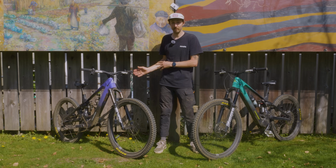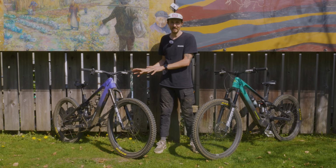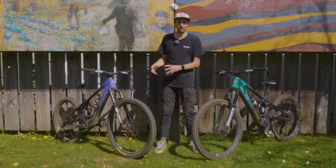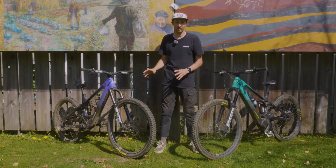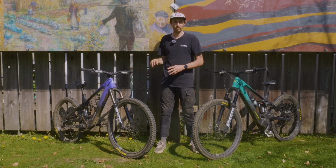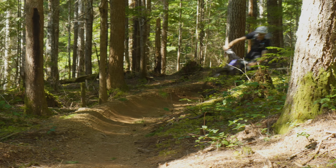140 millimeters of travel, some people trip out about that. But again, when you get on these high pivot bikes from Forbidden, they ride like so much more. And I was super impressed with the 140, 150 setup on this bike. Felt super easy to move the bike around. That weight at about 46 pounds, felt right at home on it.